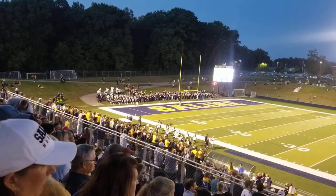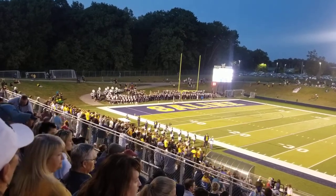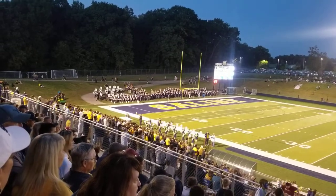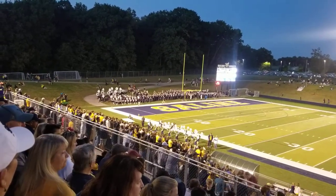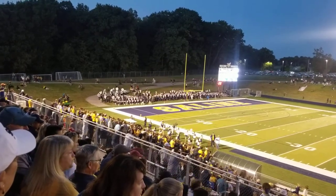Tackle in the backfield by number 16, Carter Smith. Loss of 4 on the play. Brings up 4th and 8 for Pioneer. On to punt for Pioneer is number 10.